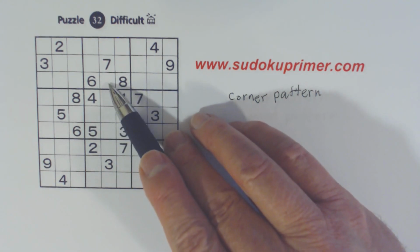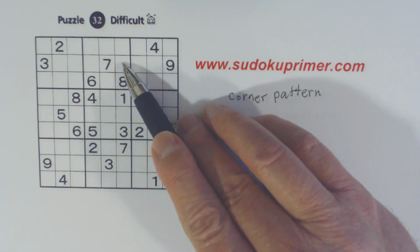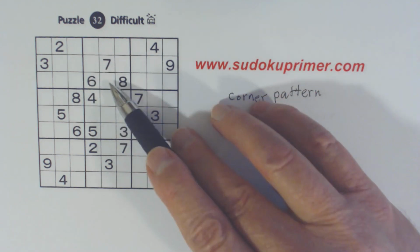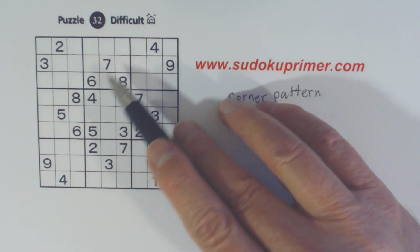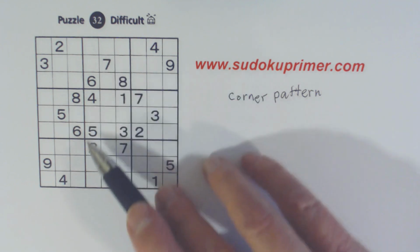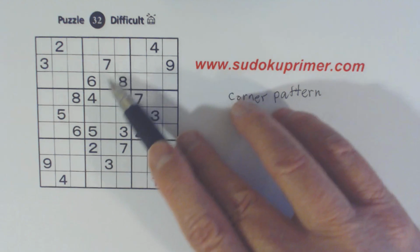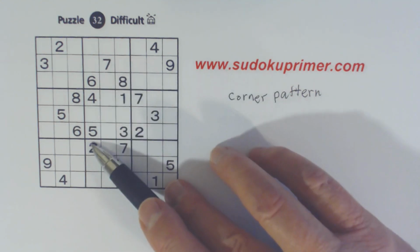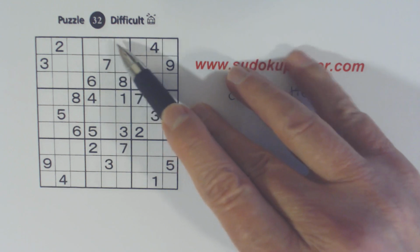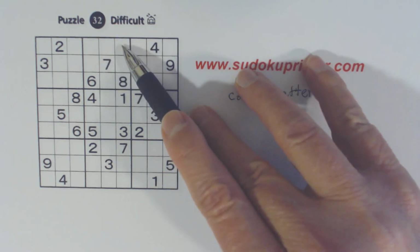In this case right here, for example, we'll have a 2 and a 4 here, so the numbers we don't know about are these right here. And with the 2 and 4 here, we have what's called a hidden corner pattern, because we know that nothing besides 2 and 4 can fit in these two cells. Here's an example. There's a 5 right here, so we know that the 5 has to be in row 1 in one of these two cells.